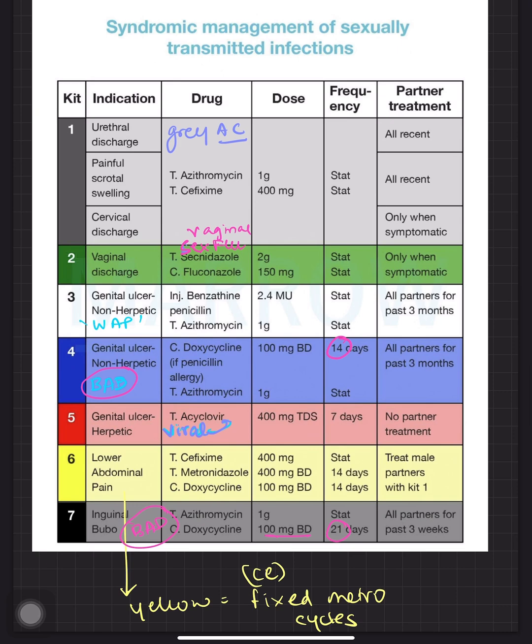And you can remember the contents as, now the vagina is used for sex, along with there are people who keep having sex, so there's a sex flu. So you can just remember that sex stands for secnidazole and flu stands for fluconazole. Secnidazole is always given in 2 grams, whereas fluconazole is always given in 150 mg. And all of this is again only given stat and only given when the partner is symptomatic.